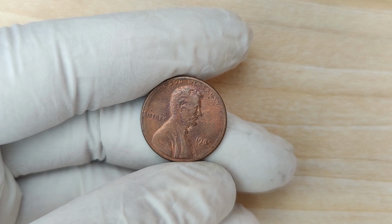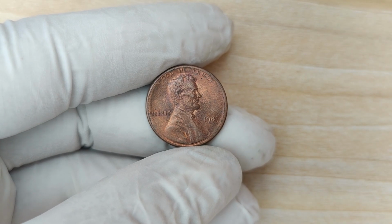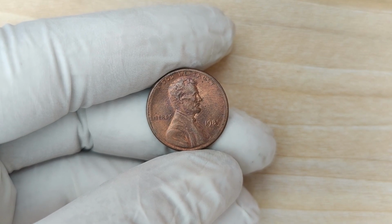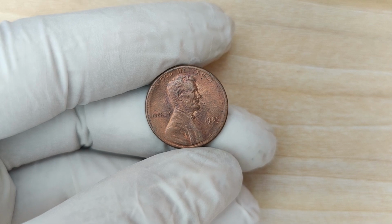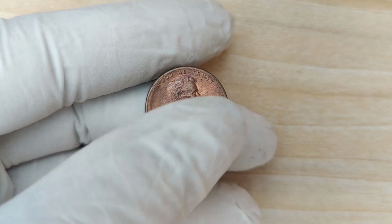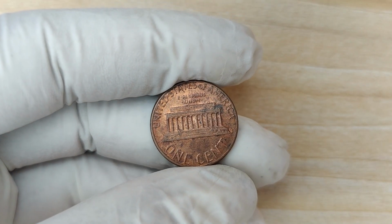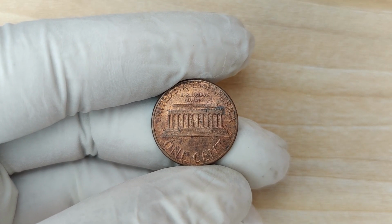Off-center strikes. This happens when the coin is struck incorrectly, with the design appearing shifted or cut off. Even a small percentage off-center can add value, while coins that are over 50% off-center can bring in hundreds or even thousands of dollars. Filled die errors. Sometimes the die, or the tool that strikes the coin, gets filled with grease or debris, resulting in missing or blurry areas on the penny.